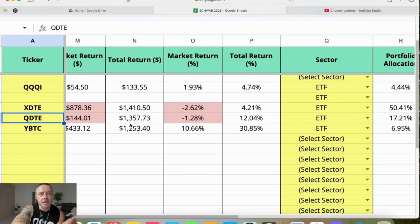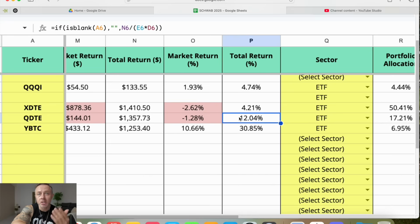QDTE, again, a positive total return, slightly negative market return. It is coming back. It was back and then it went back down. Now it's coming back again. But anyway, total return is 12%. So 12% return, not bad.